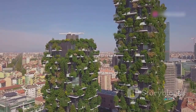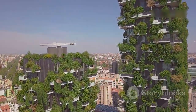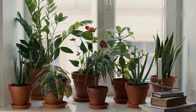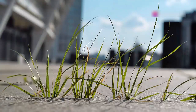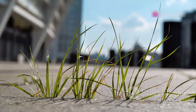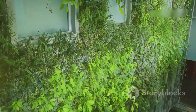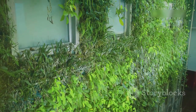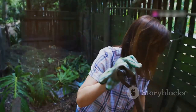They reduce the urban heat island effect by absorbing sunlight and providing insulation. They improve air quality by filtering pollutants and releasing oxygen. Green roofs and living walls also create habitats for birds and insects, enhancing urban biodiversity. These innovative green spaces transform urban landscapes into beautiful and sustainable oases.